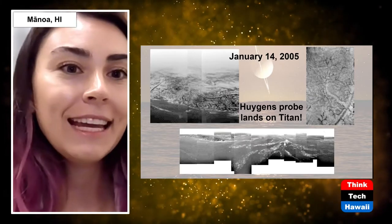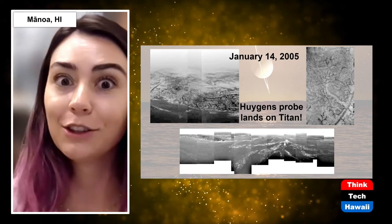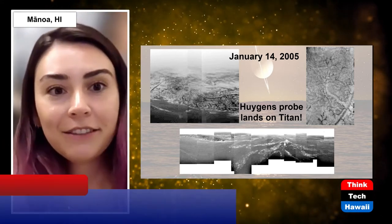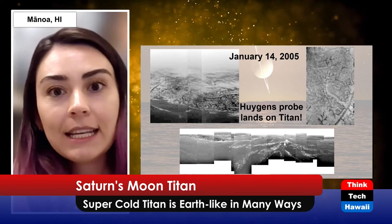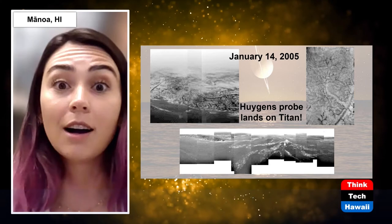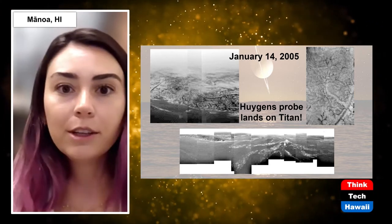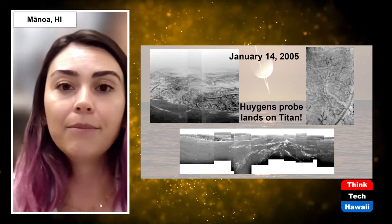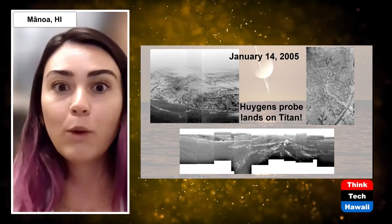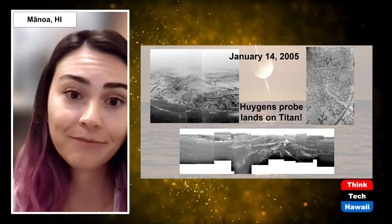But it landed in, I think it was one of the more equatorial regions, just based on these images here, it looks a lot drier. And as it landed on the surface, you can see these mountain ranges. And actually on the surface, there's evidence of rounded rocks. Rounded rocks are typically associated with fluvial processes because they've been eroded, or aeolian. And so that just tells us that there's an active weather process happening on Titan, or there was in the past.